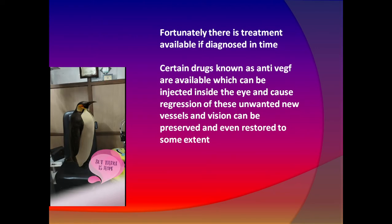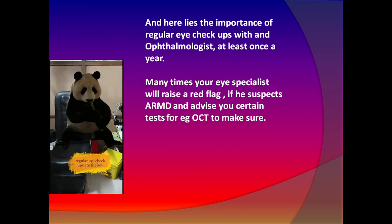Fortunately, there is now some treatment available if this disease is diagnosed in time. Over the past decade, the treatment has become available. There are certain drugs known as anti-VEGFs which can be injected inside the eye, and they cause regression of these unwanted new vessels, and vision can be preserved and even restored to some extent. And here lies the importance of regular eye checkups with an ophthalmologist at least once a year.